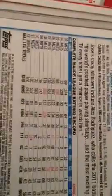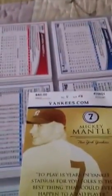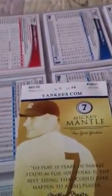Jose Reyes, number 331. What? There's 330 cards. And actually, this might come in handy. Mickey Mantle card, number 7. Apparently Topps loves, for some reason, Mickey Mantle, because they retired his number. Let's look at this. You have 5 Carlos Gonzalez, 6 Ryan Howard, and 8 Ryan Braun. Where's number 7? It doesn't exist. So that's why there's 331 cards when there's really 330.